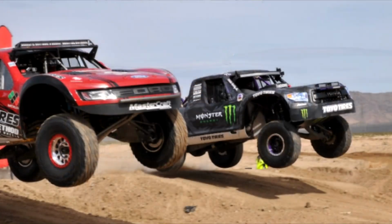These are the other vehicles that participated in that race, so it's crazy that a Colorado ZR2 was able to take the gold in this Mint 400. Insane. So big respect there.